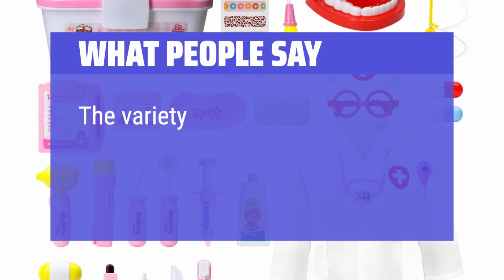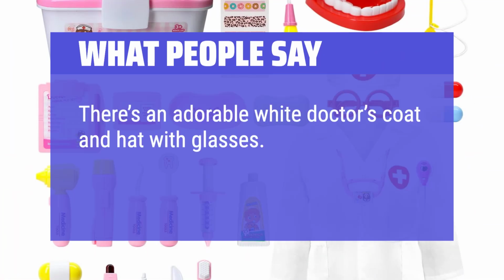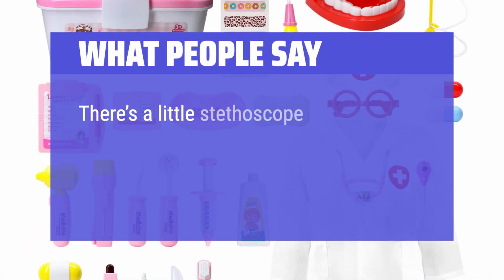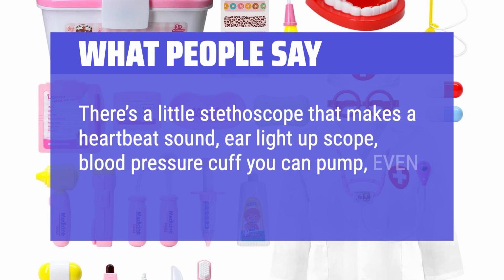What people say? The variety of items in this kit is phenomenal. There's an adorable white doctor's coat and hat with glasses. The little clipboard makes the child feel like they are a real doctor. There's a little stethoscope that makes a heartbeat sound, ear light-up scope, blood pressure cuff you can pump, even dental equipment.